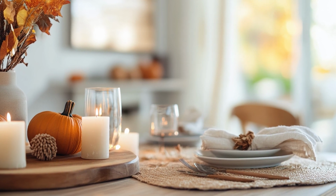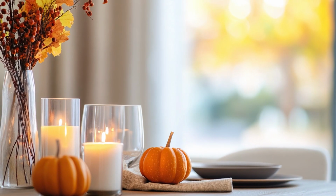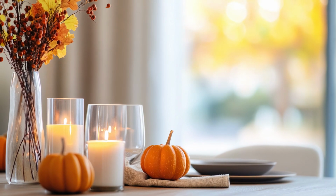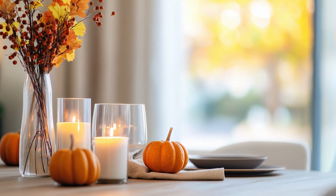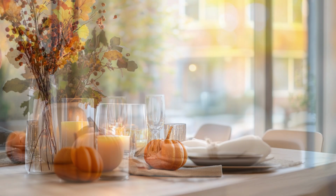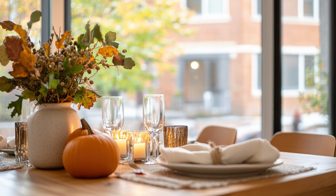I hope you found these elegant fall decor tips for your apartment kitchens and dining areas helpful and inspiring. As we embrace the beauty of the season, remember that creating a cozy atmosphere is all about the details, from warm color palettes to natural elements and personal touches.